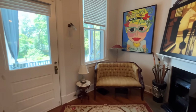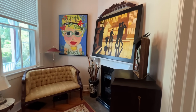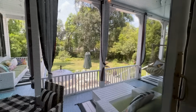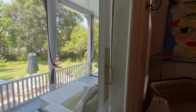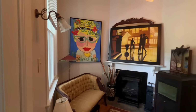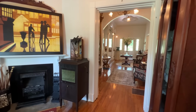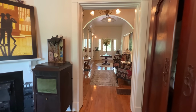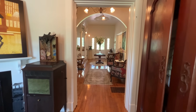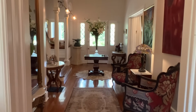Here we have the mudroom that would exit onto the back gallery. And as you can see, the grounds this room overlooks are absolutely spectacular. Again, we see that center hall design where back when this home was built, the front and back doors could have been opened and a constant breeze would have flowed through the house to keep the house cool even on the hottest of Mississippi summers.